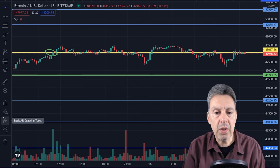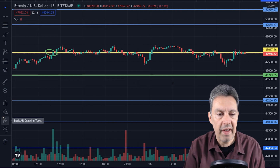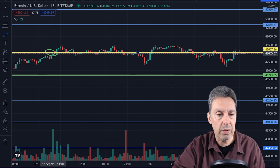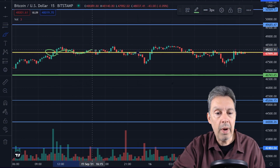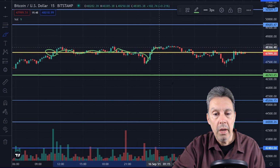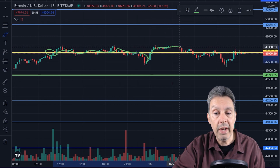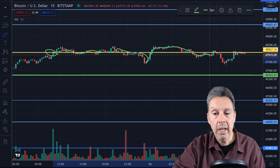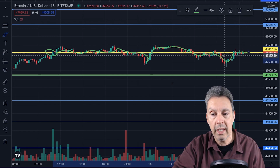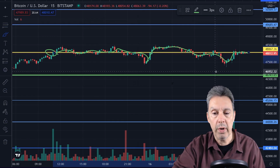When I zoom into just the last 24 hours of activity, we've basically been hanging out at this yellow line at 48,000. We hovered around, took a little bit of a downturn there, and stayed above it for a while after there, and then down again, and retested this spot, and now we're right back at 48, and we're just going sideways all trading day today, just right at around 48,000.